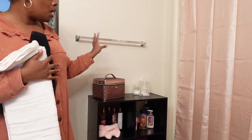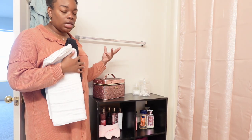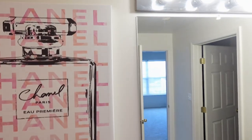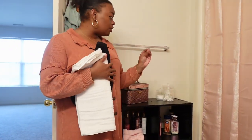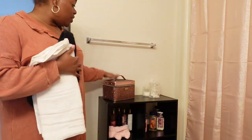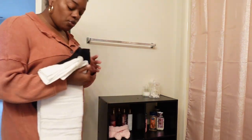Okay, y'all, so this is what my little area in here looks like as of right now. I did want a Chanel themed type of feel in my bathroom. So let me show y'all this. I have this photo, which is kind of the focal point of everything, so what I'm trying to do is keep with that theme. Obviously I have the Coco Chanel books. So what's going to happen is I'm going to move this. I don't really know what I'm going to do with this, but for now we're just going to move it.